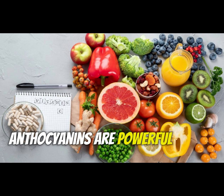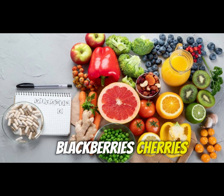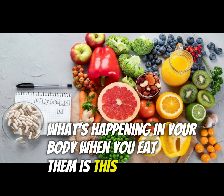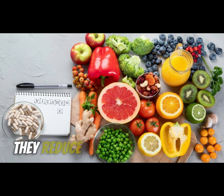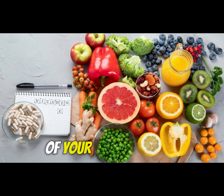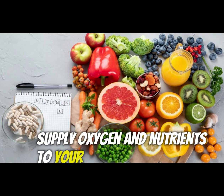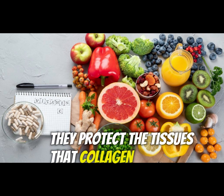Anthocyanins are powerful flavonoid antioxidants found in fruits like blueberries, blackberries, cherries, elderberries, and purple grapes. What's happening in your body when you eat them is this: they neutralize free radicals that damage nerve sheaths, they reduce inflammatory cytokines that contribute to tissue breakdown, and they actively preserve the integrity of your microcapillaries, the tiny blood vessels that supply oxygen and nutrients to your nerves and collagen-forming cells. In other words, they don't just support collagen, they protect the tissues that collagen supports.